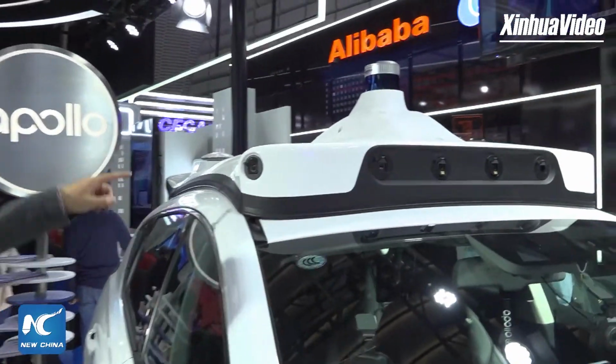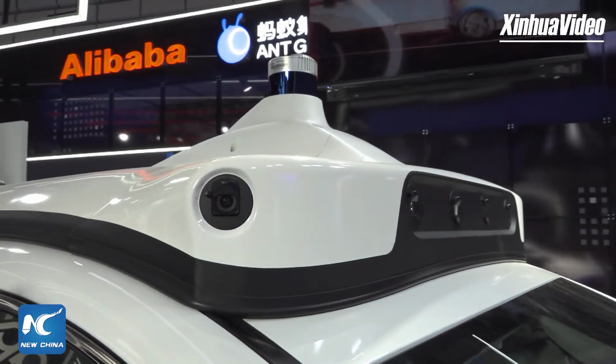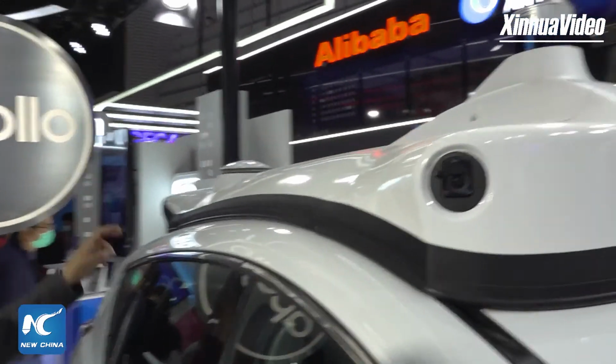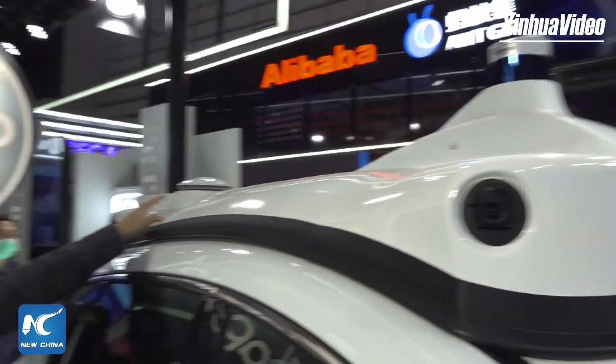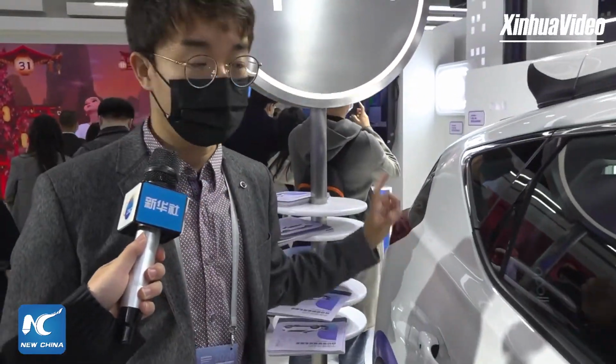Okay. This is an autonomous driving taxi, which is jointly developed by Baidu and FAW, First Auto Works. So the most obvious difference is on its roof. You can see there is a laser radar and 9 cameras with different focal lengths and 2 GPS integrated with the inertial positioning system. So these sensors detect the surrounding areas and send the data back to its vehicle brain. And then the vehicle brain sends the data to its control system. And this is how autonomous driving works.